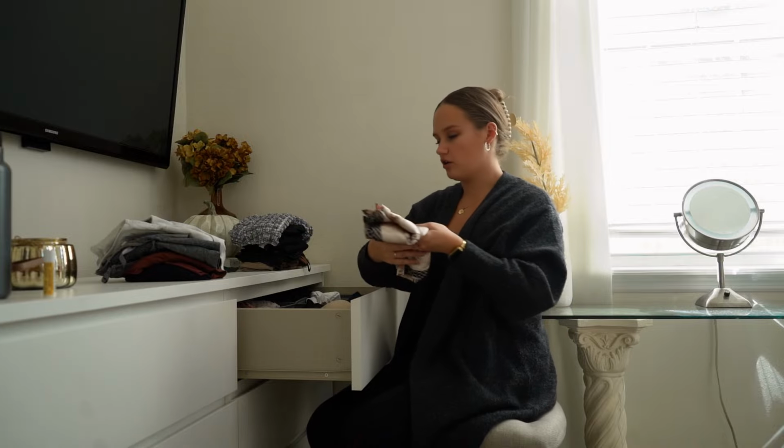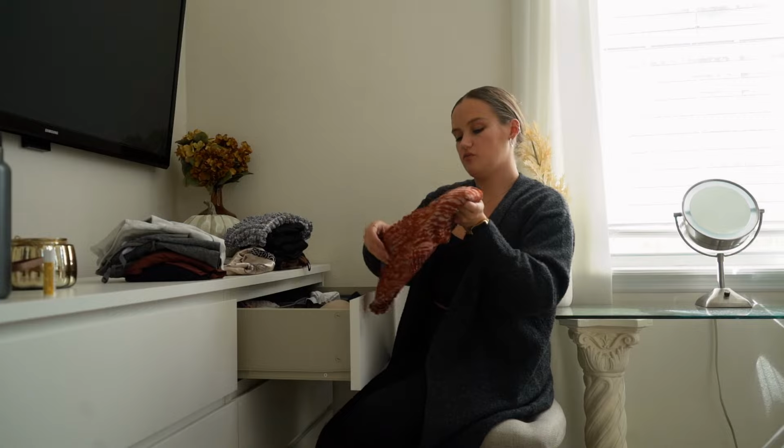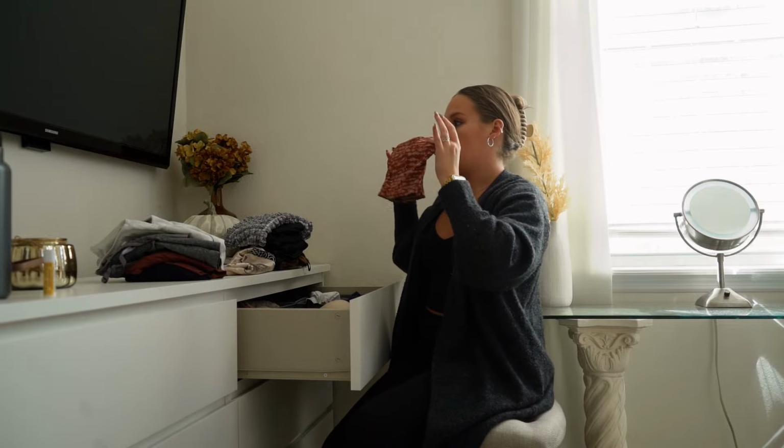That tie-dye looking one, I'm not crazy about. I've held on to this through college. I think it's from Windsor. I always thought I would wear it again, but it never really goes with anything I want to wear, and I can't remember the last time I wore it.